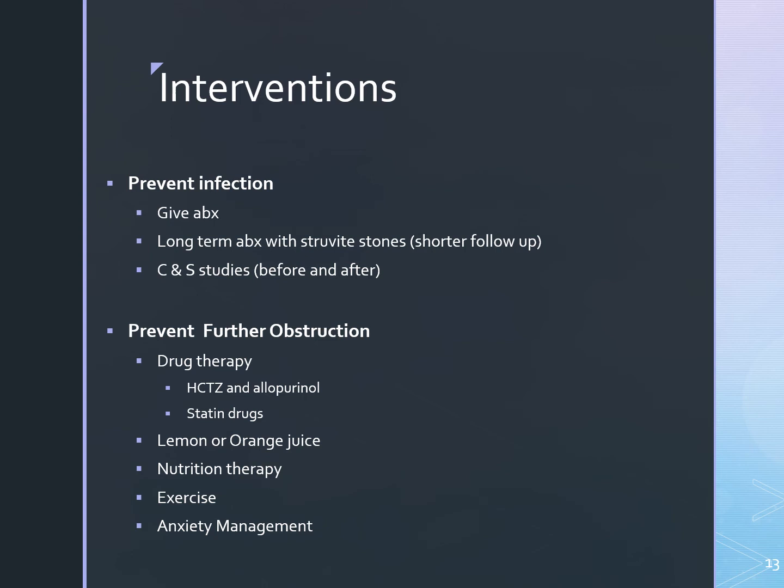You guys know to increase their water intake to about 3 liters per day if not contraindicated. People need to walk, they need to move, they need to exercise. This is what is going to help not only prevent stones and calcium loss from the bones, but it's going to help move the stone along the track if a very teeny one does develop.